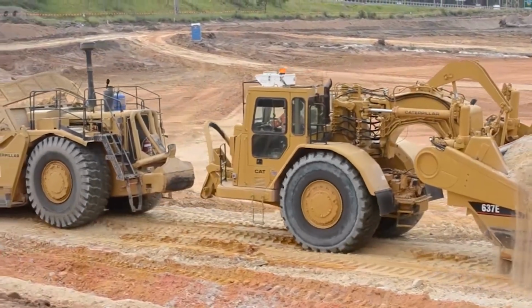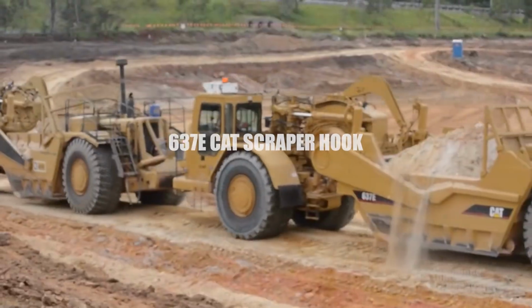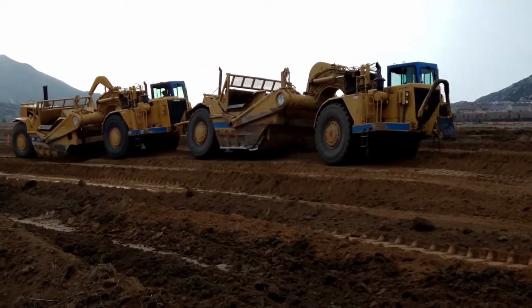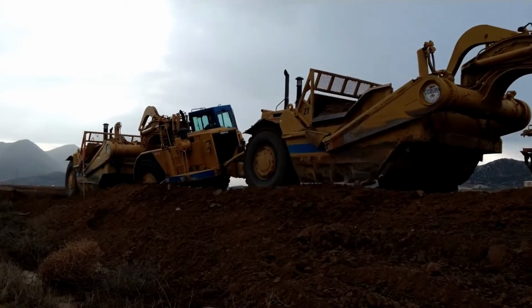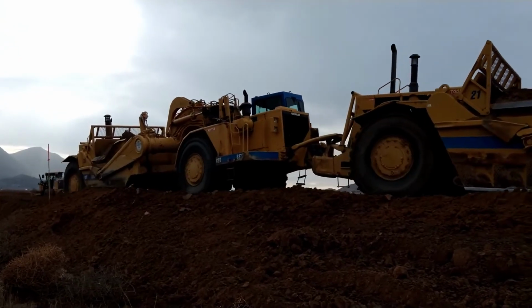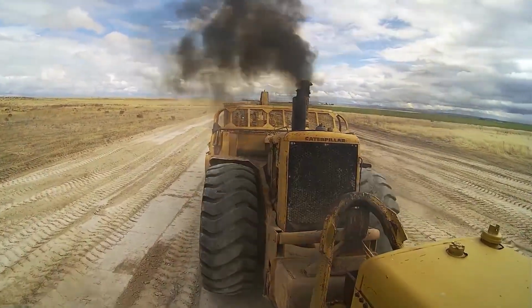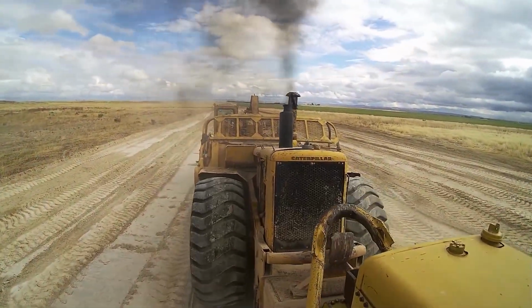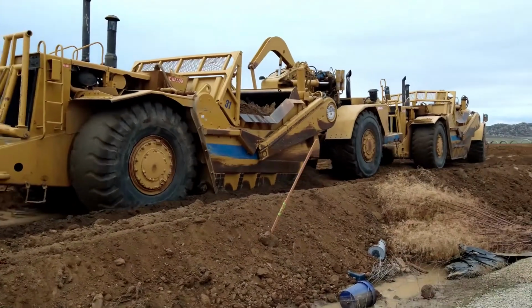Now speaking of damage, this is the 637E Caterpillar scraper hook. This isn't a "that was close" moment. This is a blink away from disaster. The 637E Cat scraper hits the slope too fast. Comes in at the wrong angle and gravel shifts, rear wheels lose grip, and suddenly the front end's lifting like it's about to flip. You can see the crash before it happens.